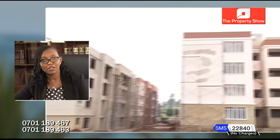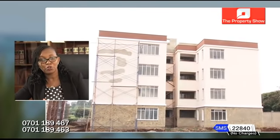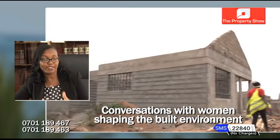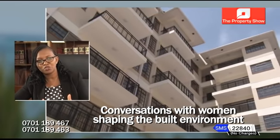Yes, and then secondly, you should request a copy of the seller's ID and PIN certificate. And if you're dealing with a company, you should request a certificate of incorporation to enable you to conduct a search at the company's registry. That will enable you to determine who the shareholders and directors of that company are, because it's important to know who you're dealing with.